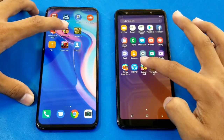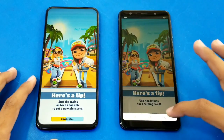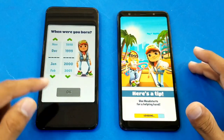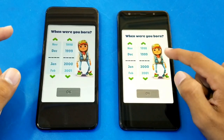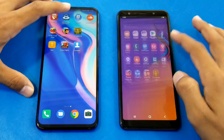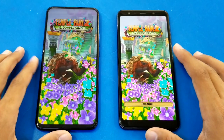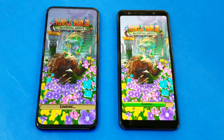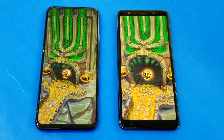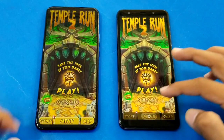Next up is Subway Surfers on both phones, and you can see a very beautiful aspect ratio on the Y9, and Y9 is faster because Samsung A7 2018 is showing me a loading thing, so that is why there's a huge difference in this game application. The last game application we have is Temple Run 2 on both phones. And Samsung Galaxy A7 is, I think, faster. Yes, it is faster than the Huawei Y9 Prime 2019.